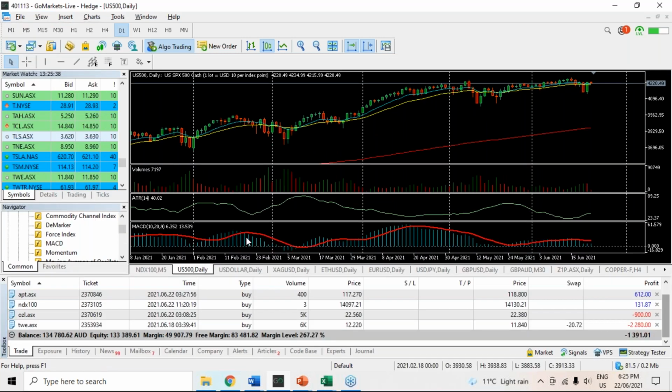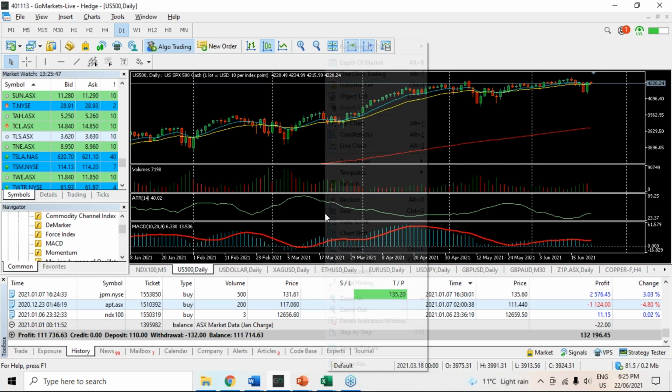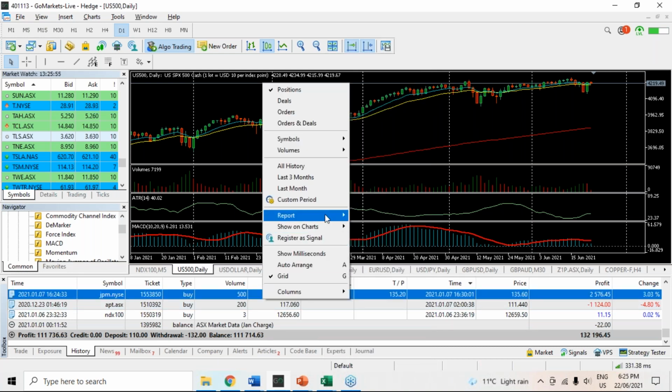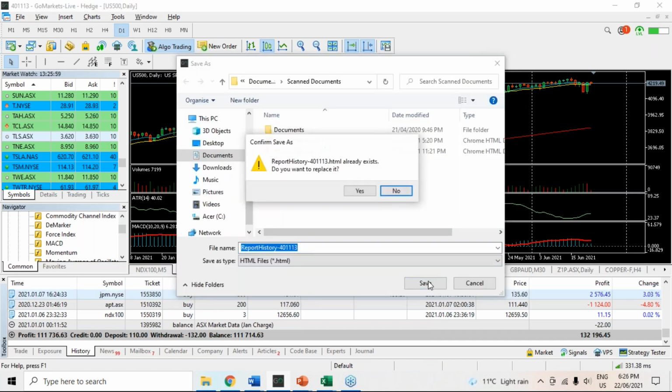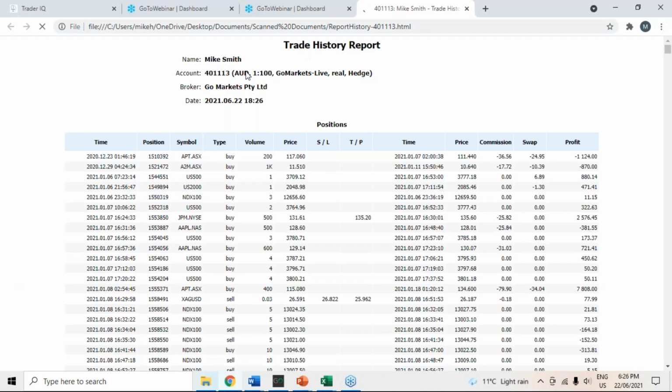There's a couple of things I want to show you because of this. Right, the first thing I'm going to show you is this. It's going to run a quick report so you can see that it's live and it's real and I'm not pulling figures out of my backside. There we go. Replace the one we previously did.